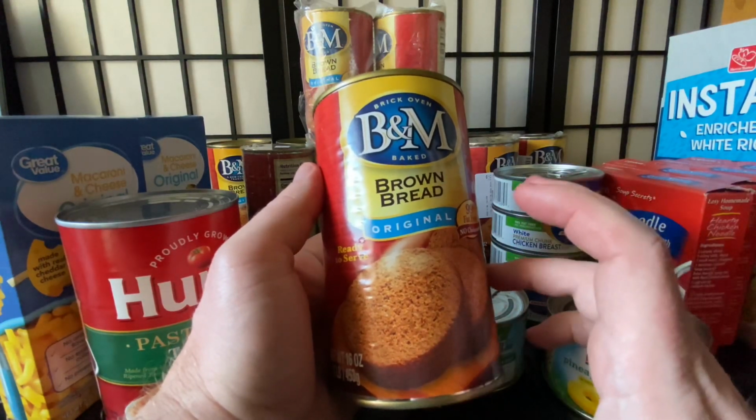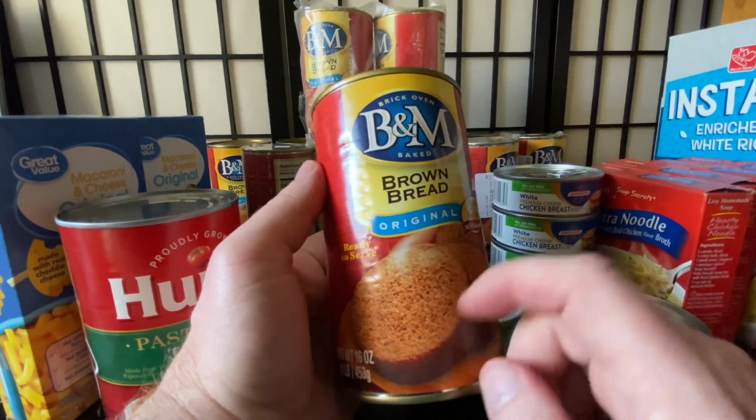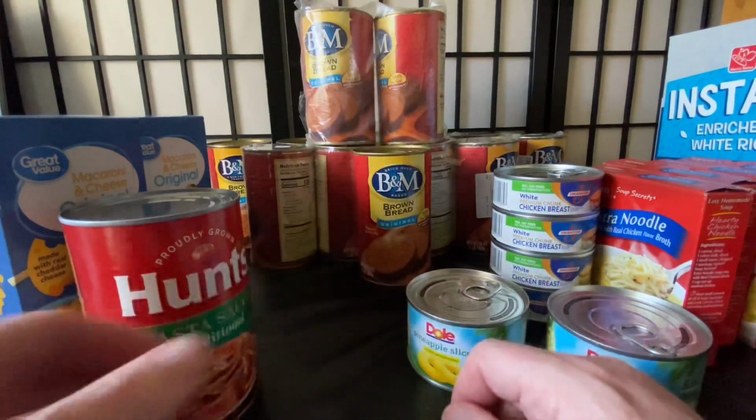It's a little bit softer than that, so it's a little hard to make a sandwich out of, but it's good if you wanted to spread cream cheese on top of this, or actually baked beans on top of this. It's the shizzle. You really need to check that out. All right, on to the next thing.